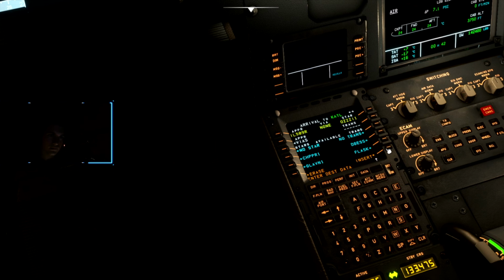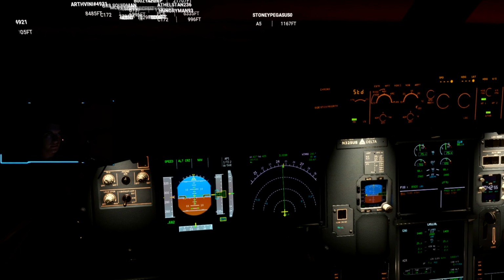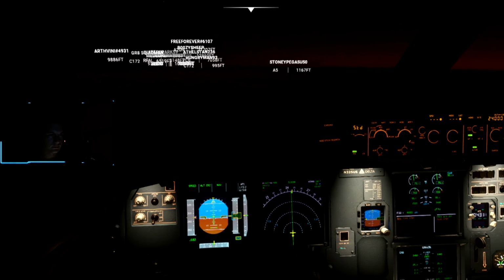Delta 365, contact Atlanta Approach 133.47. 3347, great job. Very professional. Thank you, American 3145, maintain 310 knots or greater. Yeah, so we got a star change. Maintain level 240, which basically means do not exceed 290 knots. Approach, 240, do not exceed 290 knots, Delta 950. November 33 Charlie, maintain 310 knots or greater. 310 knots or greater, November 33 Charlie.